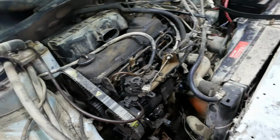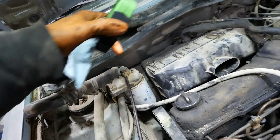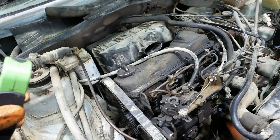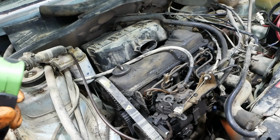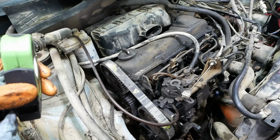Now, I was looking through the book for a bleeding procedure. This car does not have a primer pump, so the bleeding procedure is just to crank it and crank it and crank it until we see fuel at the injectors. So that's what we're going to do.